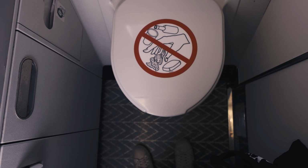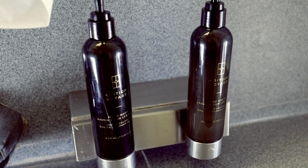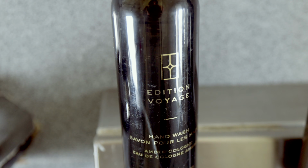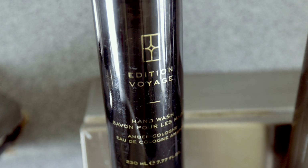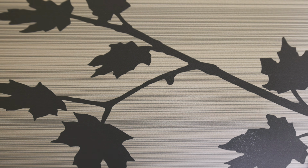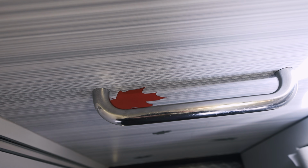They have a herringbone patterned flooring, as well as bathroom amenities by a brand called Edition Voyage. No Acqua di Parma here. And in keeping with our Canadian theme, there are many gray maple leaves along the wall, although there is one single red maple leaf near the bottom next to the handrail. Not sure if this is a design choice or maybe it's just cheaper for them to have the one red maple leaf.